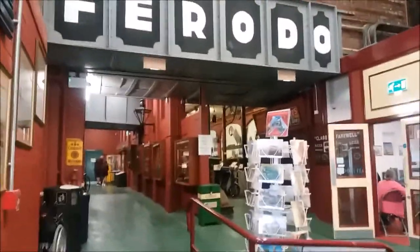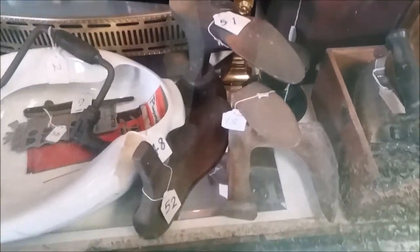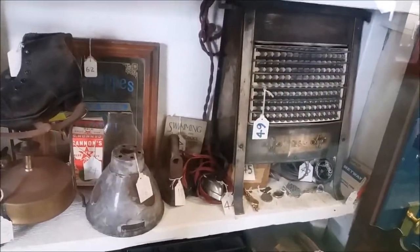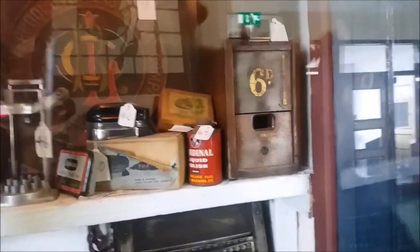But they've got a huge mixture of things in here, so we're going to go through them all. I mean, obviously this isn't transport related, but you know, it's a bit of a museum of all sorts, really. The old cobbler's things to make your shoes, old electric iron. I think that's, is that an electric heater? I think so. Electric fire. Yeah. Who remembers the old Hoovers with the bags like this?